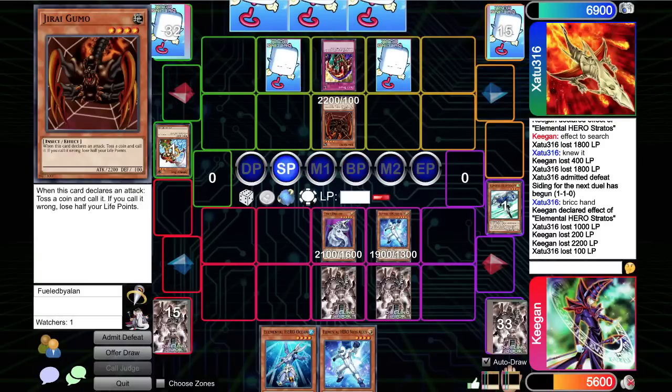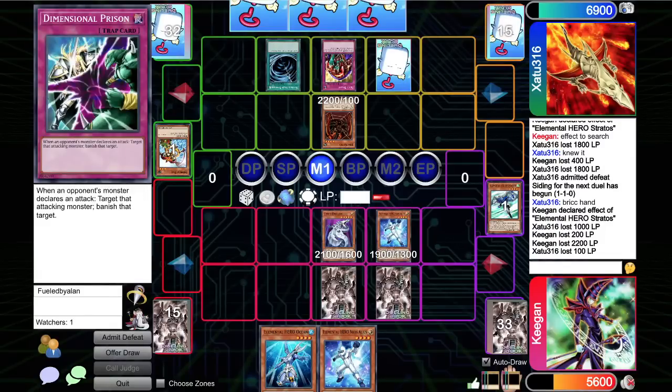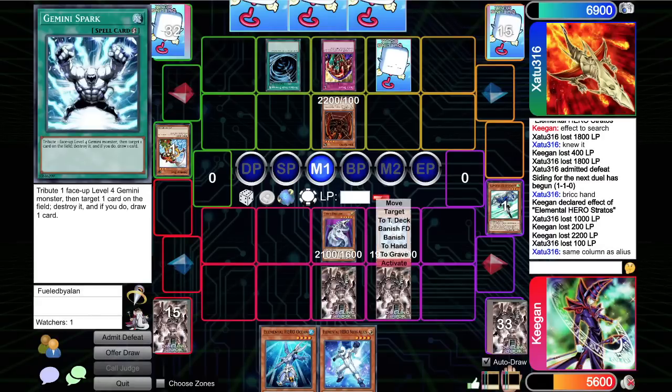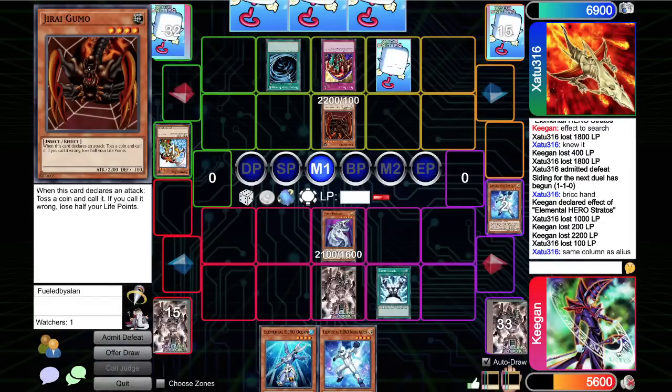We can D-Prison the Gumo and then have Spark to chain to back rows and whatnot. Space Typhoon blind, not end phase. So they did open Space Typhoon all 3 games, and they're doing it blind instead of end phase. Or end phase blind, I suppose, but yes. Same column as Alias. Well, that's going to get a Gemini Spark on your Jirai Gumo. We're not going to target the other back row in case it's Dust Tornado. Definitely should have done that in the end phase.